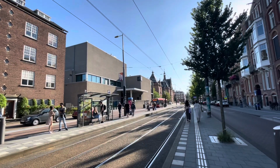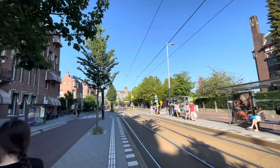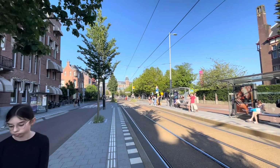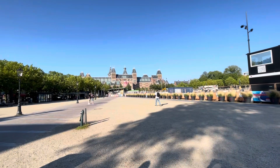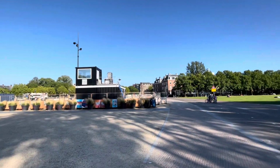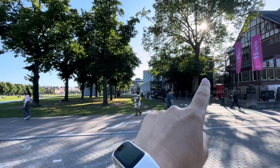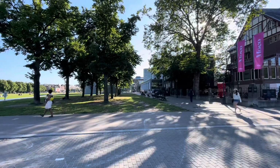So here's the Van Gogh Museum. And here's the Rijksmuseum. We just took the tram just to get around a bit faster. And now we're just gonna walk a bit here before we probably find a restaurant for dinner and then, yeah, and so on. So here we are looking at Rijksmuseum, and this is Museumplein. There's a lot of museums here. And yeah, the Van Gogh Museum is here with the new extension, and I don't even know which one is which one.